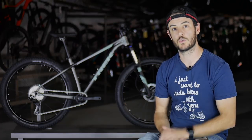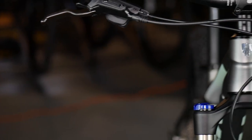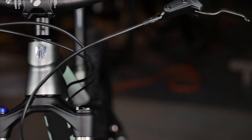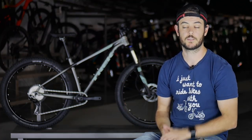The new Judy fork, even though it is a coil and oil fork, has a really nice feel to it. Even though I was a little bit picky about calling out some of the shortcomings, I do feel like this will be a fantastic bike. I feel it will meet the certain client that it's targeted at, since most bikes in this price range are either 200 bucks less or 200 bucks more and spec'd pretty equally.